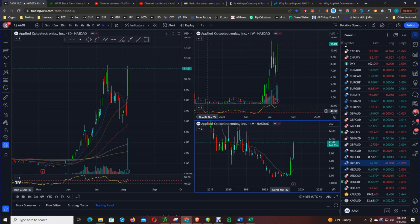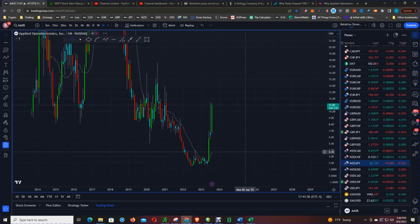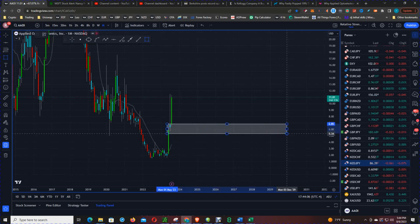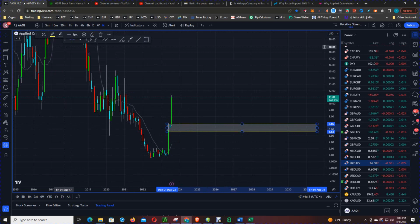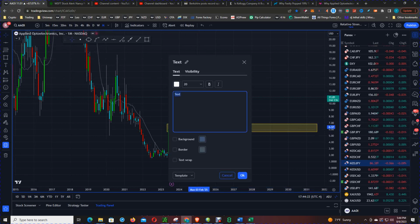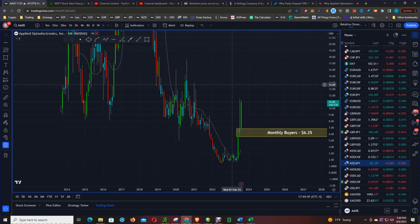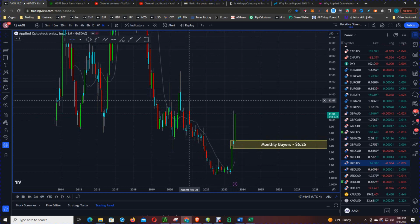All right. So with that said, let's go to the charts. We're going to start with the monthly chart. And because of this huge surge in price, it has now formed a monthly buyer's level. We'll say at 6.25. Because of this huge surge, pullback is inevitable, right? After moving up almost 100%, pullback is definitely inevitable. Just looking at current price going up and to the left, you definitely got some headwinds from current price to about $15, $16.